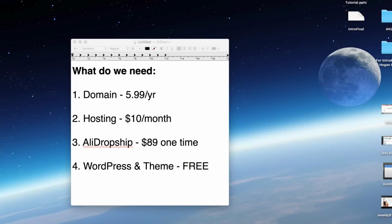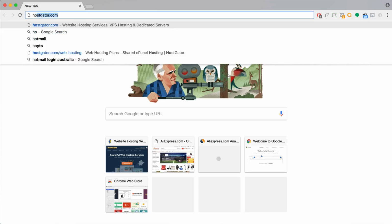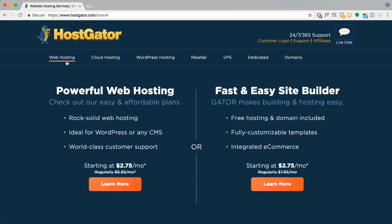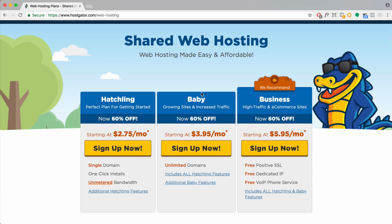today. So open up a browser, and we're going to go to HostGator.com, and then click on enter. So this is where we're going to get our domain name and hosting. We're going to click on web hosting on the top left. So this is the most basic plan recommended for most beginners.